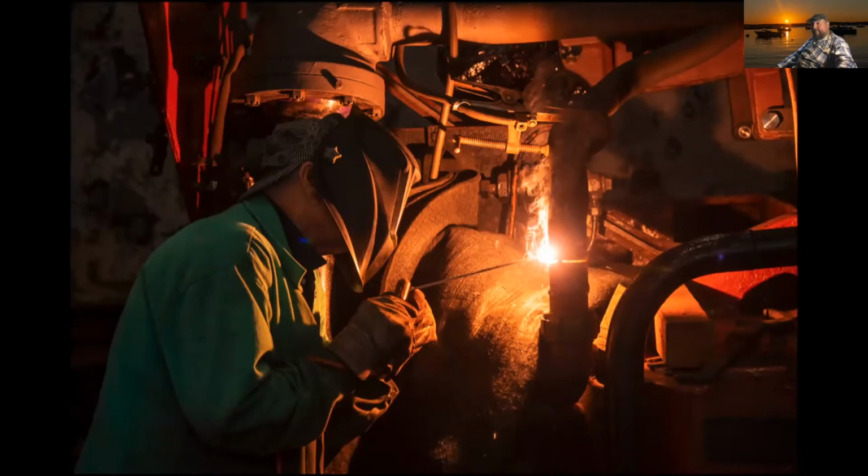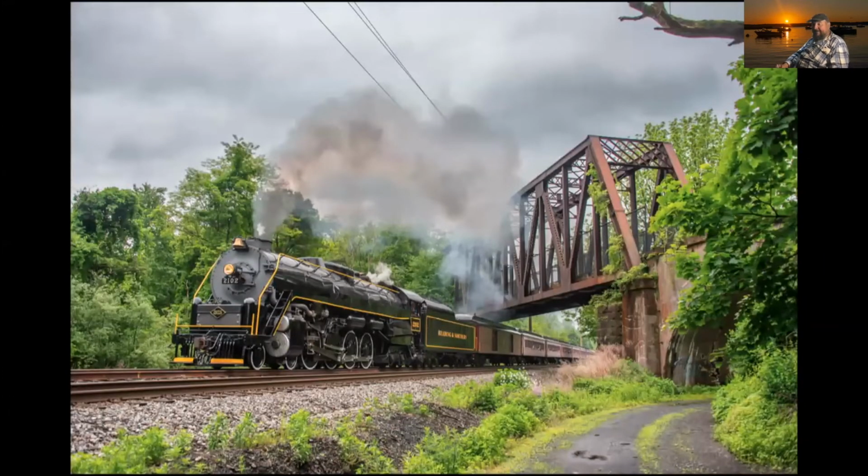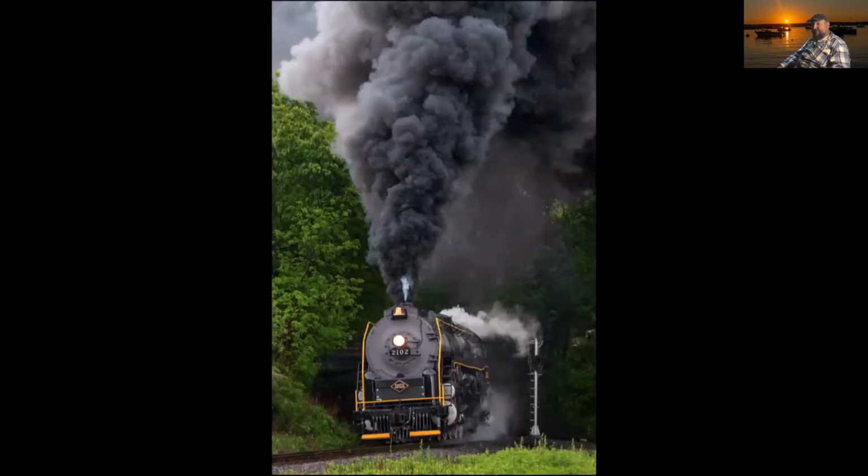But finally, it came out of the shop, and it's pretty much in the scheme that it wore during the famous Reading Company Iron Horse Rambles in the 1960s, with the yellow handrails and yellow trim on the running boards. The Reading, even in regular freight service back in the day, had the yellow trim under the cab window and the yellow trim around the tender. So that was not just for the Rambles. That was actually used in freight service as well.